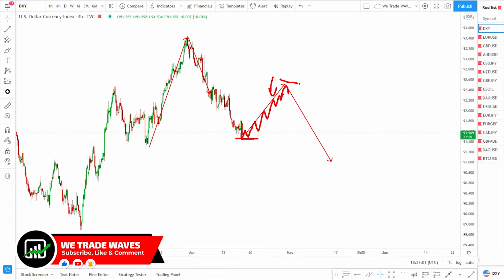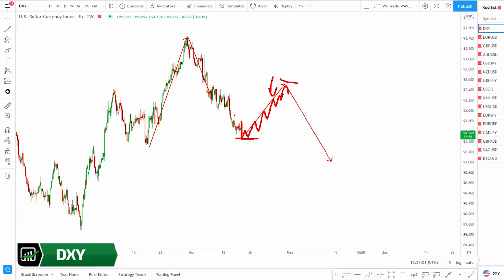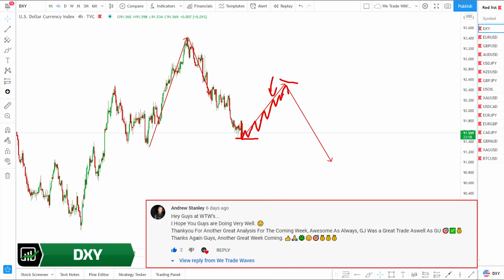So again, for the XY, market is extending this down wave. At any time, we can start a corrective structure upwards. Those who wanna go for this buy, make sure to take profits as soon as you can. And once you enter, you move your stops to break even as soon as possible.